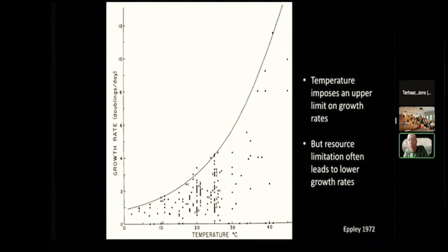That's because their ability to divide, their ability to build new cells, is limited by the raw materials they need to build those cells. If we want to move house, and build a complete duplicate of our house, we need all the stuff that goes in the house. And the phytoplankton are in the same boat.